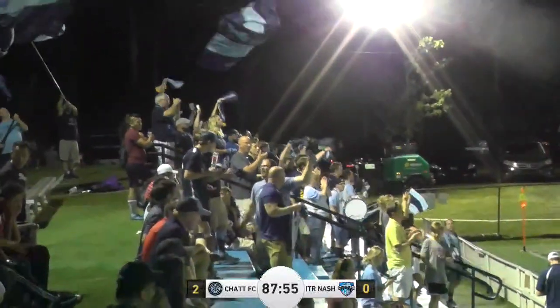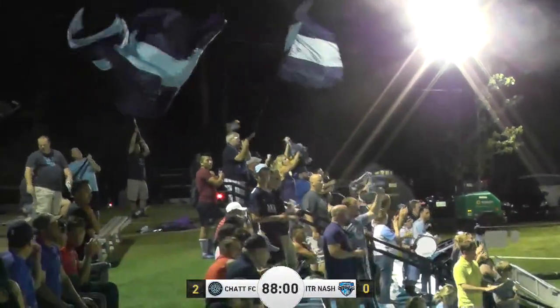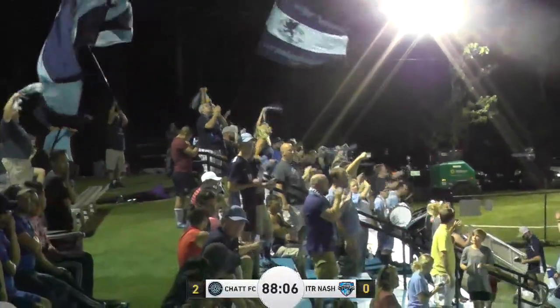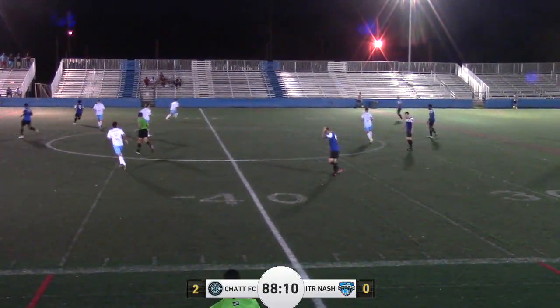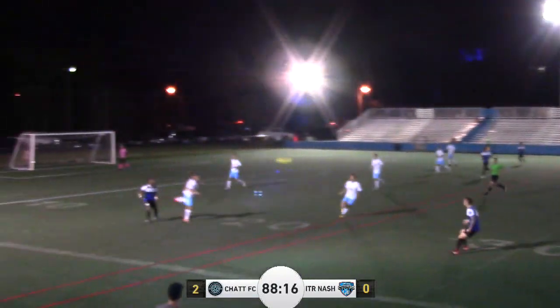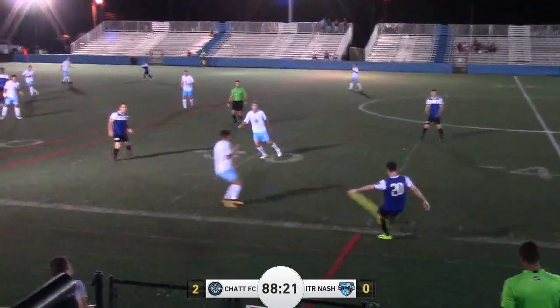Not 30 seconds after he comes on for CFC. You said it, Alex, a fan favorite in Chattanooga, and that right there is why. He can come in and he can change the game for you. About as good of a sub as you could ask for coming off of Chattanooga's bench. Super sub status there. Comes in, 30 seconds on the pitch, scores a goal. Can't ask for much more than that.